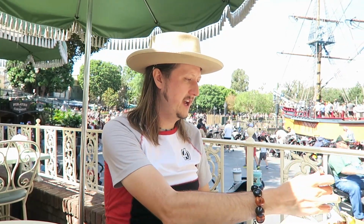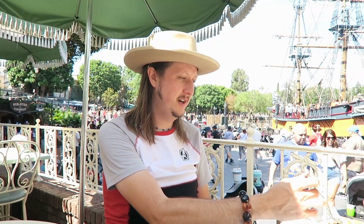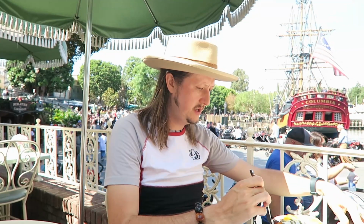I think this is more of a pre-made, quick-cooked brisket meat that's then chopped up and doused in barbecue sauce, which is fine, and it's kind of what's to be expected. This isn't really a barbecue joint, and so I'm not overly upset about it, but it could be better. Let's try the rest of it here.